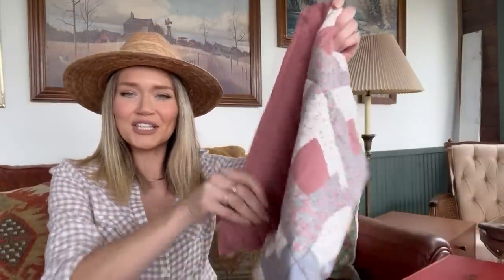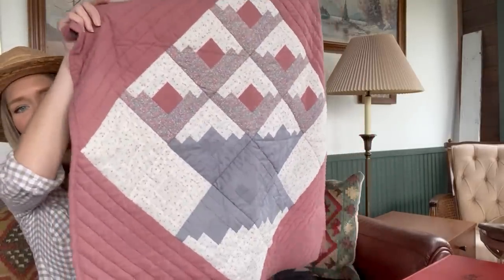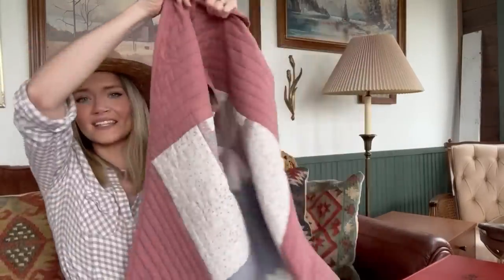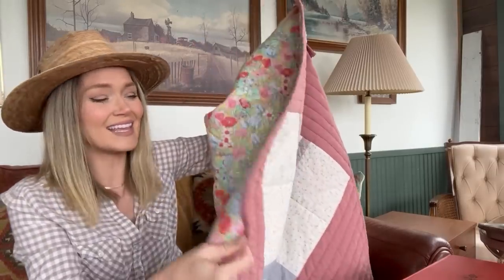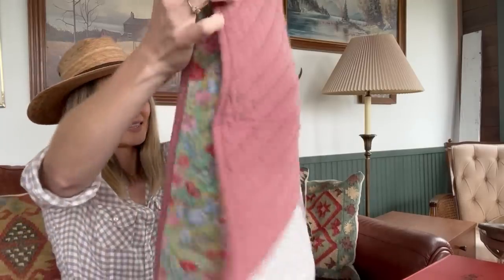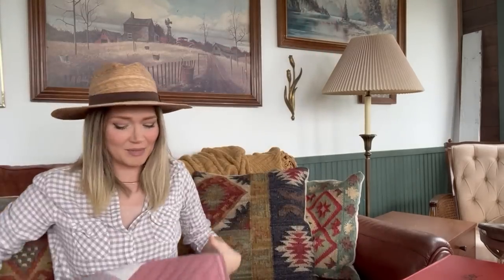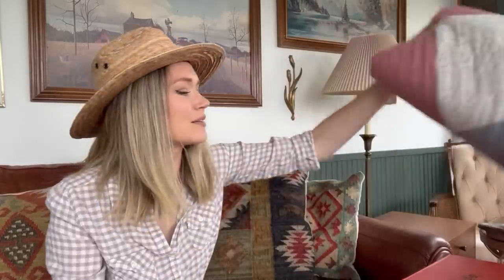Next, I found this cute little vintage, I don't know what you call this. I just wanted to call it a baby blanket, I guess, because it's somewhat small. The only thing about it is that, you guys, I love it on this side, but the other side has a floral pattern. Then this just isn't quite my style. This is probably a little bit more like, what, 60s? And although I really love this size, we already have some baby blankets and we just don't have a need for another one. So I'm going to go ahead and let this cute little quilt go.